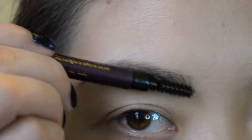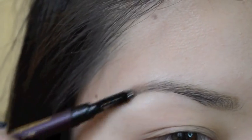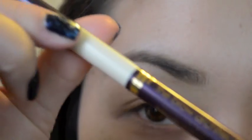They can be really, really waxy and they kind of clump your little brow hairs together, and I don't like that. It doesn't look very realistic. So this is nice because it is a little bit on the drier side. Go in with the spoolie again and just brush my brows back into place. Now I'm going to take this concealer portion of it.